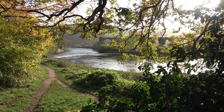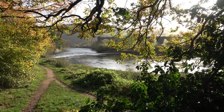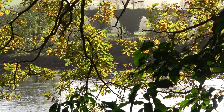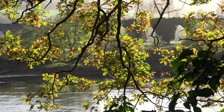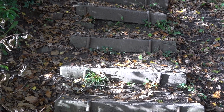What a wonderful spot. Obviously the viaduct over the Wye. If you look off to the right in amongst the branches, that's the viaduct that took the line into the forest, or from the forest if you prefer. We've actually got proper steps here. God, this is posh. Pretty special, isn't it?